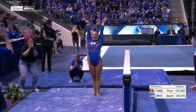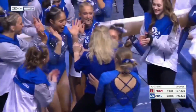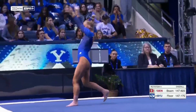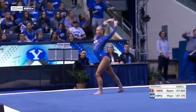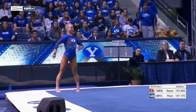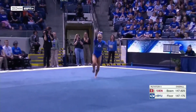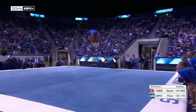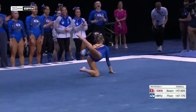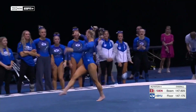Oh, man! Huge routine for BYU. Such a solid set. First to perform on the floor for BYU is Eliza Millar-Crossman. And again, like Denver, BYU's floor rotation has been the weakest all season. Yeah, I've been really excited. Look at that. I've been so excited to see BYU on the floor tonight.